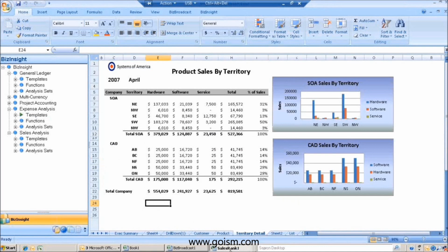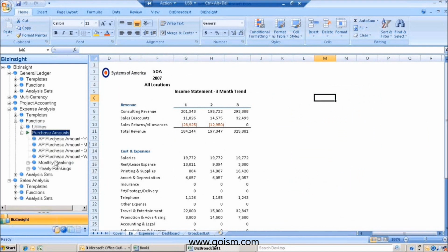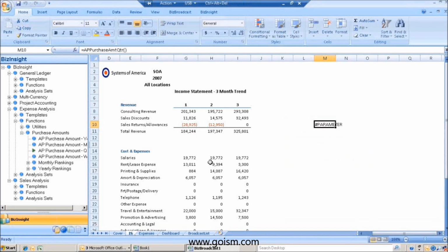But really easy to do, and just like you saw me build the functions, these functions all work the same. So that's the nice thing, there's no training to learn these other modules once you learn how to build one. You just have the same function. It's just going to prompt you for different arguments, but building out this function is exactly the same as the GL. Any other questions? So that was a very quick demo.